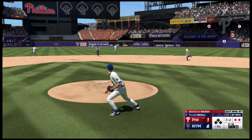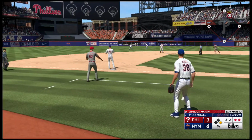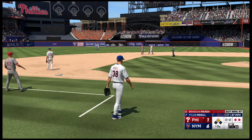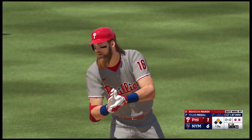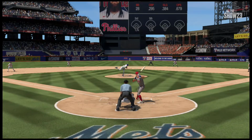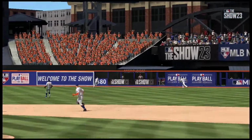Line drive, and that should be extra bases. Takes the turn, he's digging for second. And he's in with a stand-up double. Up next for Philadelphia. Pretty much just a textbook double into the gap. And when you can drop one in there between the outfielders, you know you're making the turn at first. Just an excellent swing.